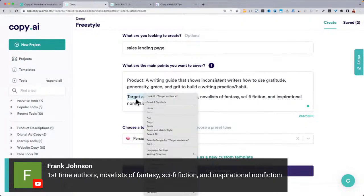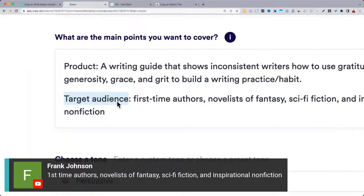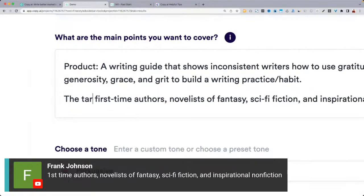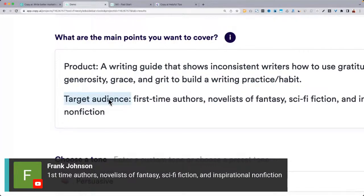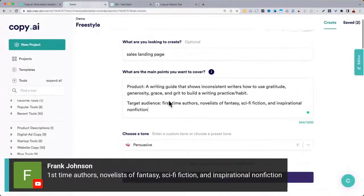You could also just, again, use natural language. This is one way of typing in your input. You can also just do the target audience is. Again, natural language works fine, but this is maybe a faster way to just get that detail in there.